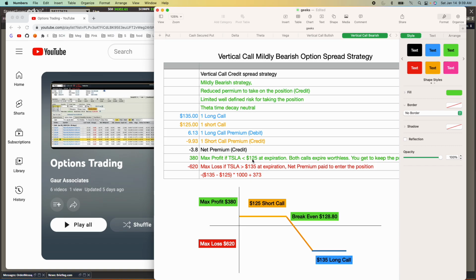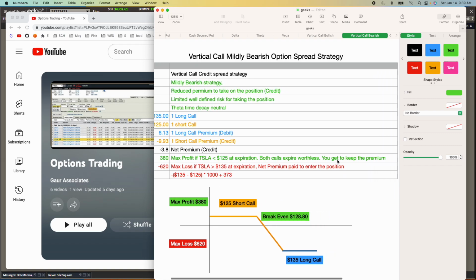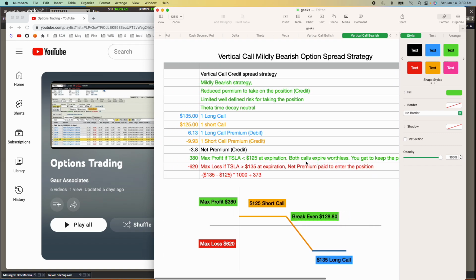And this max profit occurs if Tesla is less than 125 at expiration, because both calls are going to expire worthless, and you get to keep the premium. So that's your best case situation. You get the max profit.